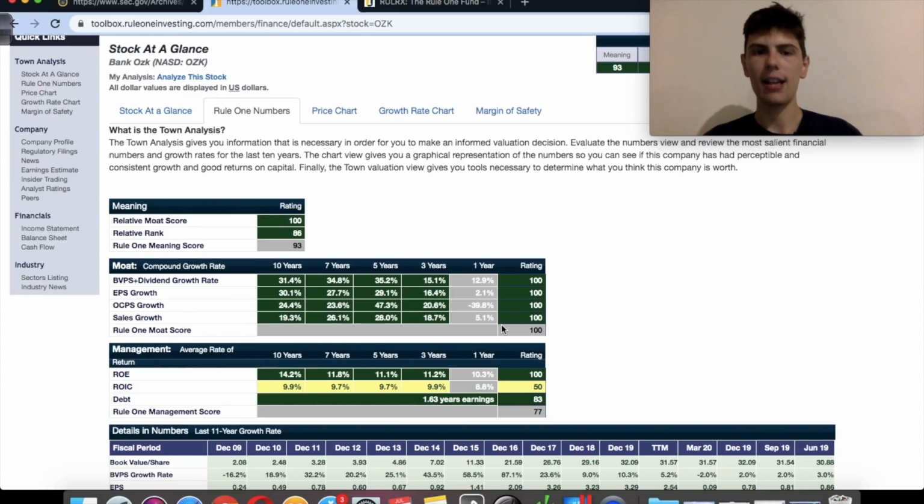This is a bank that's been growing at an incredibly fast rate. And even though that has slowed down in the recent 3 years to 1 year, I think we're going to see that accelerate again as we enter a new cycle in the economy. You also see return on equity 14% and return on invested capital hovering right under 10% for 10 years, and very conservative debt, 1.6 years earnings. So like he said in his letter, this is a very well-run bank with a management team that knows what they're doing. So anyway, enough about this stock. I've talked about Bank OZK enough. Let's get to the rest of his portfolio.